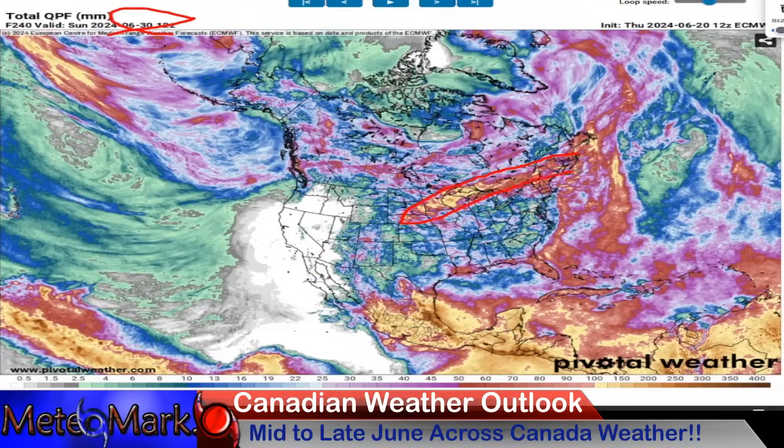Look at that stripe of precipitation max here. 80 to as much as 125 millimeters. That's going to equate to about 3 to 5.5 inches of rain. And then as we get towards the end of the month, we'll start to increase activity here across the west and central provinces as well.